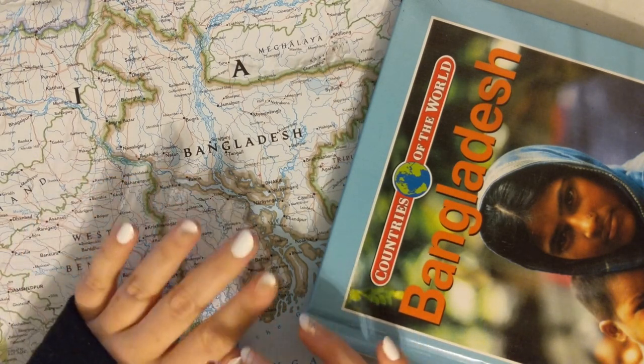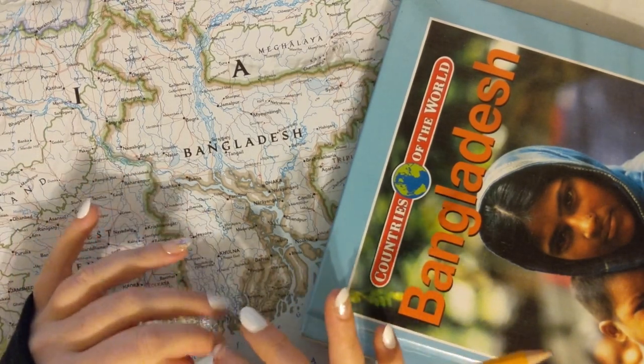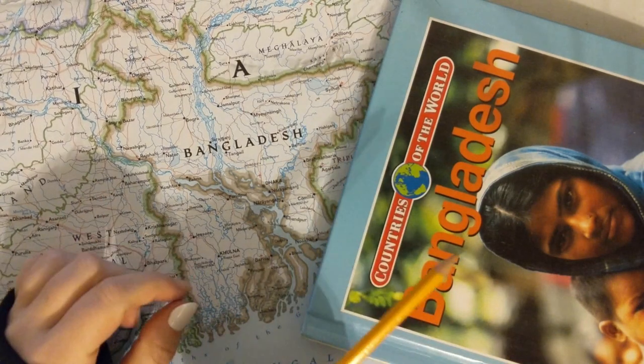This region traded with all over Europe. It was very valuable, especially once tea became a thing. Explosion.